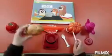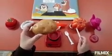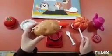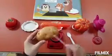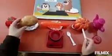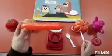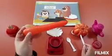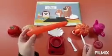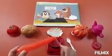Another one. What about this? It's a potato. Excellent. What's the color of potato? It's a light brown. Excellent, Kiji. Chop, chop, chop. What about this? What's this? It's a carrot. Excellent. What's the color of carrot? It's an orange carrot. Yes. Let's chop, chop, chop.